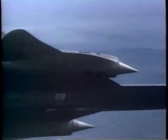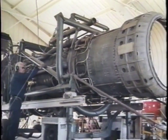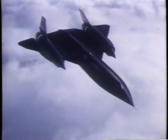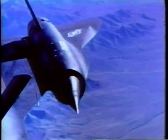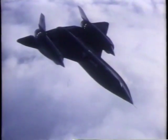Limited by interim J-75 engines, the A-12 didn't begin to realize its full potential until after the Pratt & Whitney J-58s for which it was designed finally arrived in January 1963. At 32,500 pounds of thrust, the J-58 was every bit as exotic as the airplane itself. In combination with an extremely complex inlet and exhaust ejector system, it operated as a normal afterburning turbojet up to speeds of about 1,600 miles per hour, and then shifted to bleed bypass cycle, with the inlet actually providing most of the thrust at Mach 3 cruise.